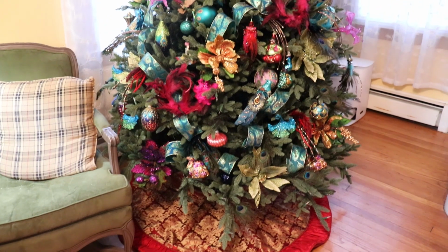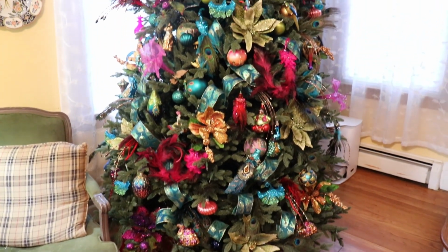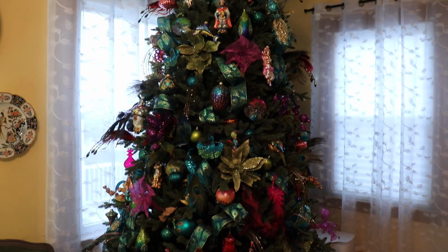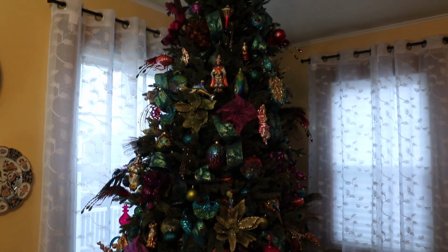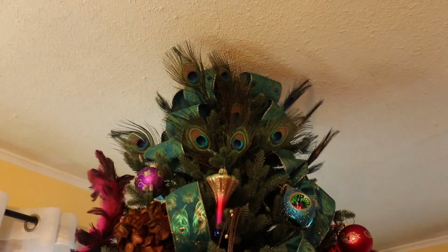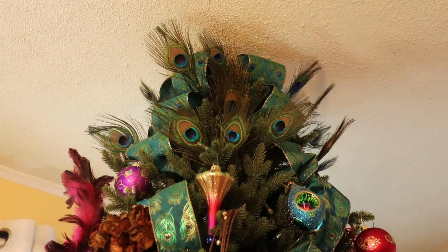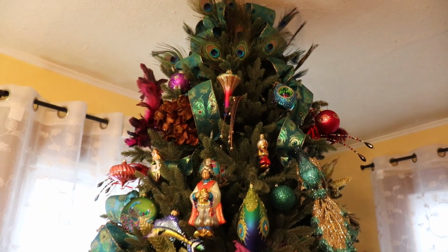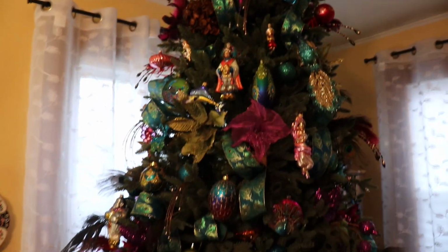Here's the 2022 Christmas tree. I didn't turn the lights on yet. I will, and I will give you close-ups. I want to show you what I did on the top here. Hopefully you can see. Okay, so here's what I did on the top. All right, let me turn it on and do a whole bunch of close-ups, and then I'll say goodbye.